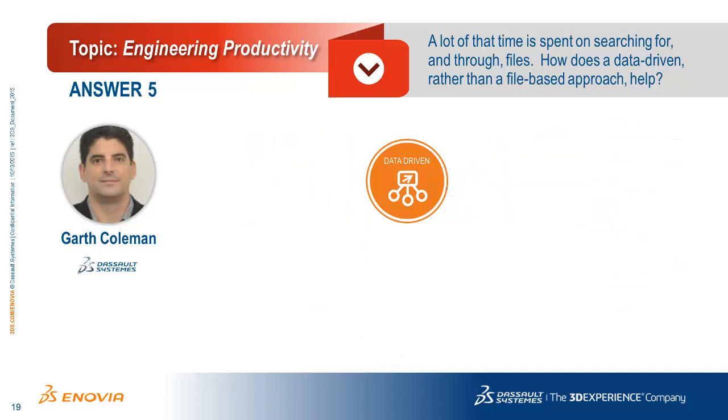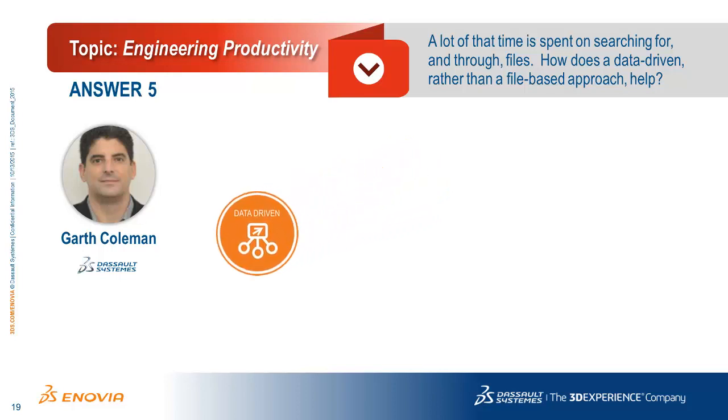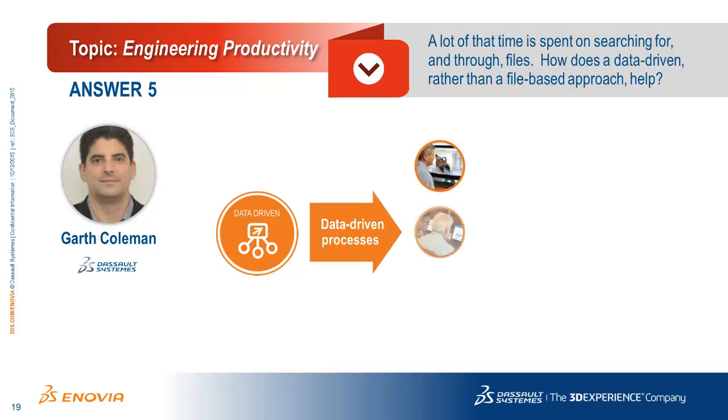But the other thing that's interesting beyond search is that when you're data-driven on your processes, now what you can do is data can come to you when you need it. Instead of you having to go find it, it comes to you and says, hey, work on this now, and here's everything you need to do to get the work done. All the tasks, documents, everything gets pushed. So you can actually start to reduce your need to search altogether when you go data-driven.